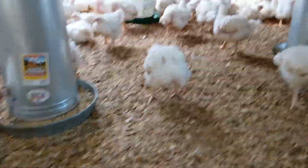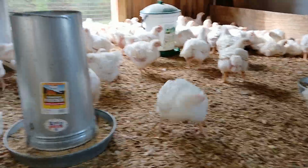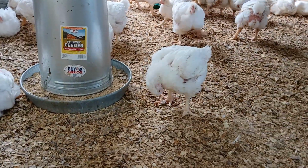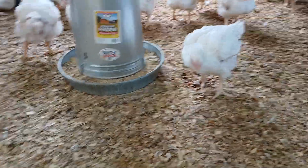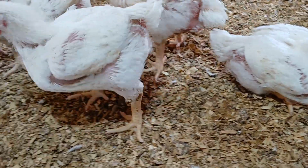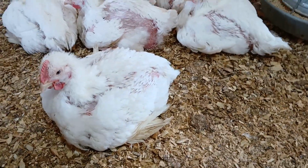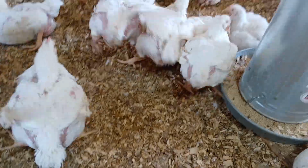Okay, so that is the answer to the question: why would you raise Cornish Rock Cross meat chickens? Specifically to produce meat. If you want birds for a breeding program, if you want birds for egg production, if you want a bird for a pet for a long time, these aren't your birds. I would not recommend Cornish Rock Cross meat chickens, because they are specialized for a very specific purpose. It's to raise them for a short amount of time and then have them butchered and processed into poultry.